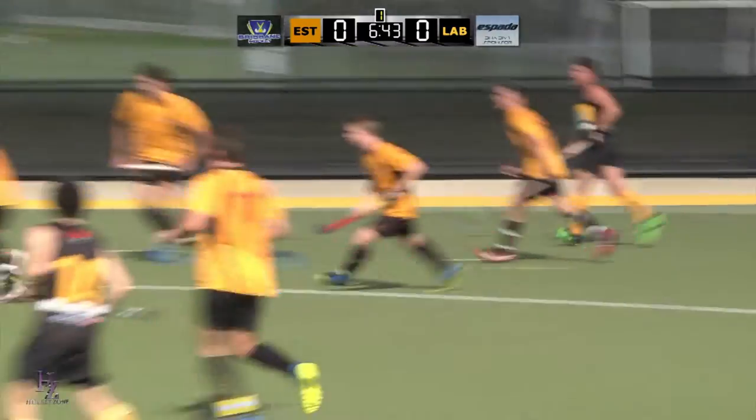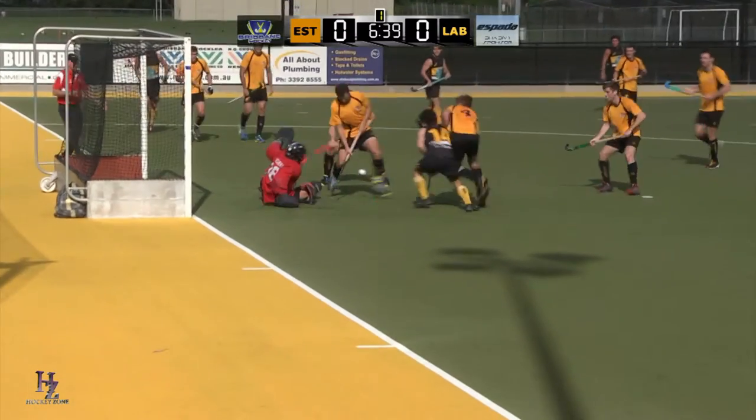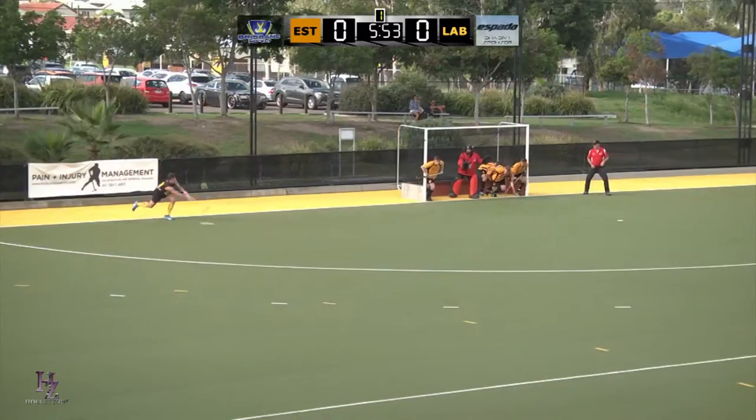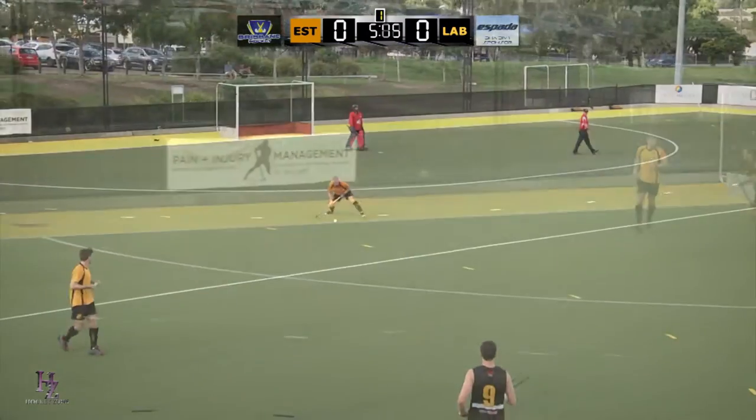Fantastic work, East defence. It's a corner to Labrador. See the ball being across from Corey Weir. Casey Lee's gone down there. Here we go. Ball's out on the trap wire. Lee with the save.